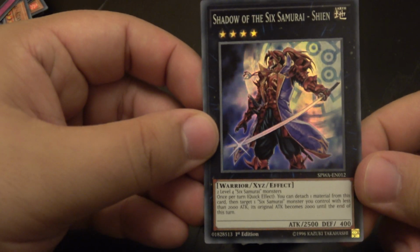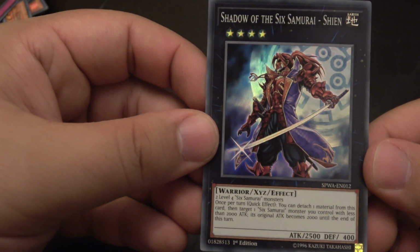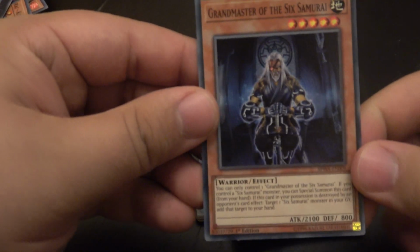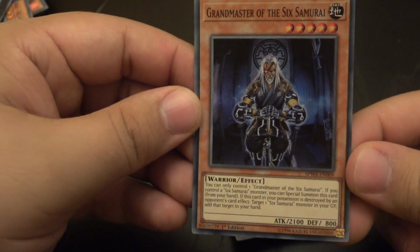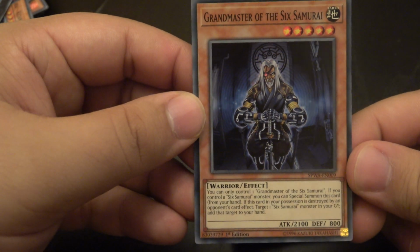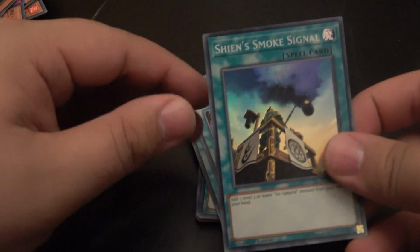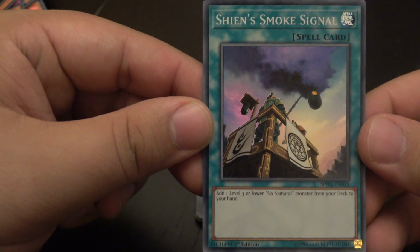Next we've got Shien. And you notice my camera doesn't reflect so much in these Super Rares. They're a little more resistant to that. Grandmaster of the 6 Samurai. My, the times that we've had. It's good to see you, old friend. Shien's Smoke Signal. I think this already had a super. Could be mistaken.